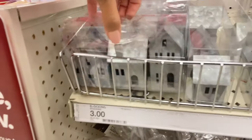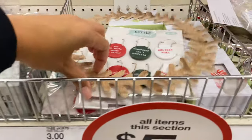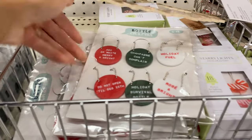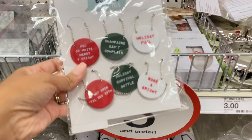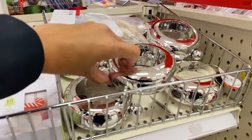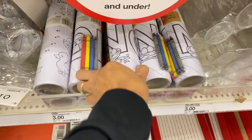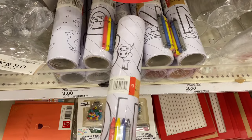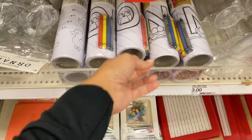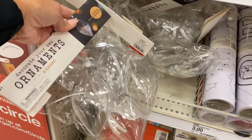I am going to show you guys in a haul a few things that I did pick up from the Target dollar spot that I think are great gifts and stocking stuffers. They also had a lot of party items, so if you guys are hosting a little get together, definitely check them out. They had a few small cups and paper plates, straws. I even saw little bulb shot glasses, which I think I also showed in my previous Target dollar spot shop with me.